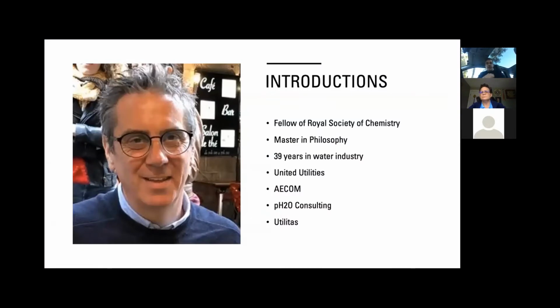So just for your benefit, I did wear the same clothes as in my photograph because I've got a beard now, just to prove it was me, and I've changed my glasses.